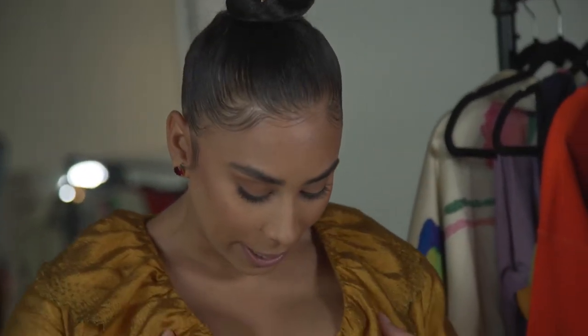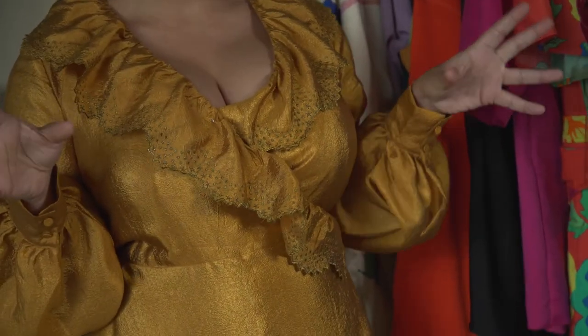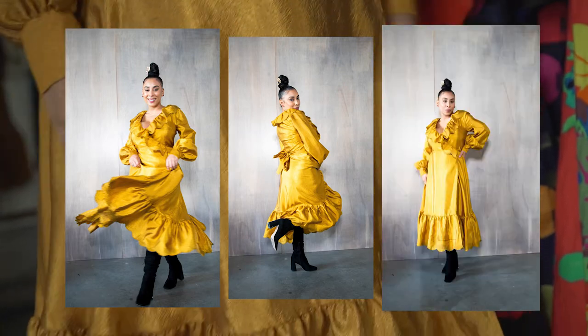I actually bought it last year. This is like a $400 dress that I totally did not pay $400 for. What I paid for it was about 100 bucks. I got it on sale at Shopbop. I love Shopbop. They always have amazing sales on designer things.